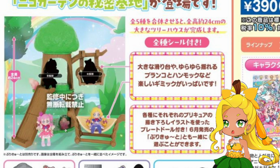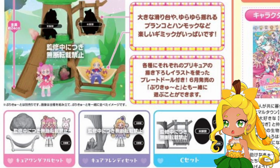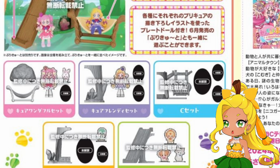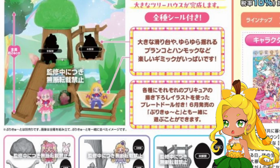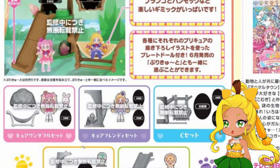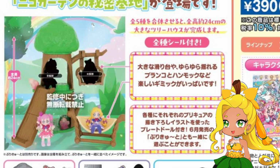You can buy the cures separately, but if you want the base, you have to buy the full toy. One interesting thing about this is that it's getting released in July. In here we have Cure Wonderful, Cure Friendly, one shadow here, one shadow here, one shadow for blue, one shadow for green. So obviously we're talking about Cure Nyami and Cure Lillian.